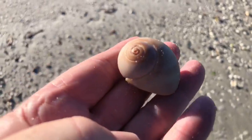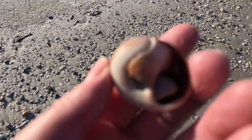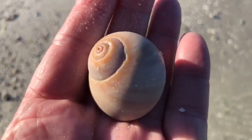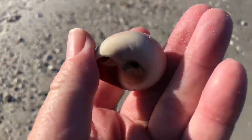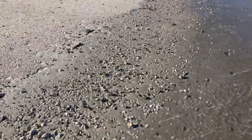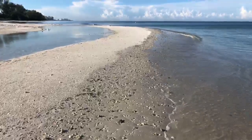That's a nice sized little moon shell. Also called a shark eye. I found a handful of them this morning. That was neat.